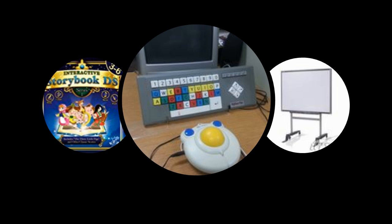So here we have the interactive storybook. Here we have a trackball and the large keyboard that helps people type. And a lot of schools are using smart boards now. I don't understand too much about a smart board, but I know that they're in a lot of the classrooms now.